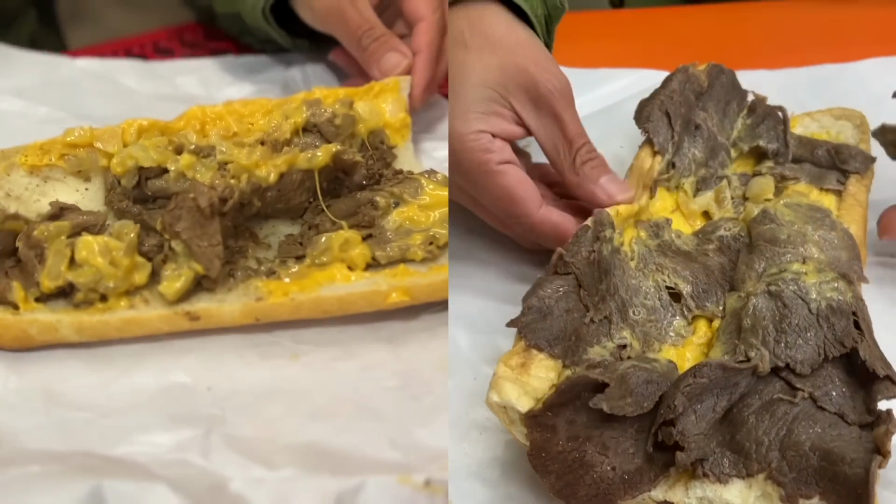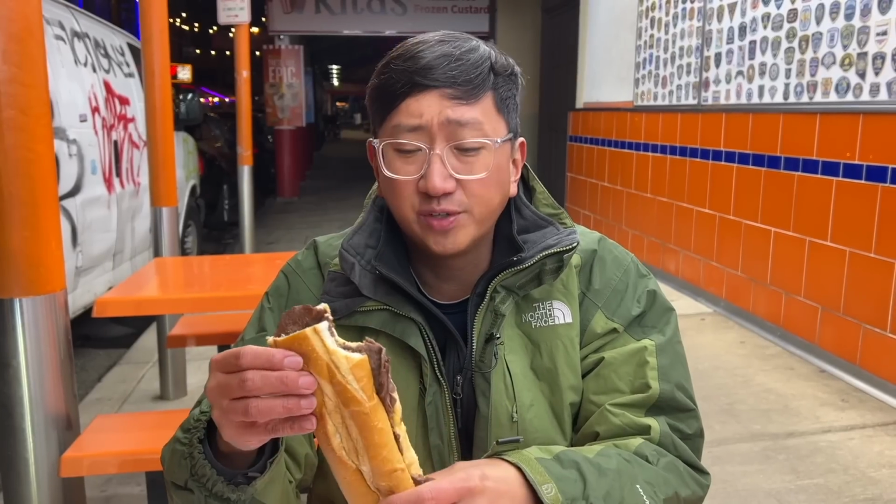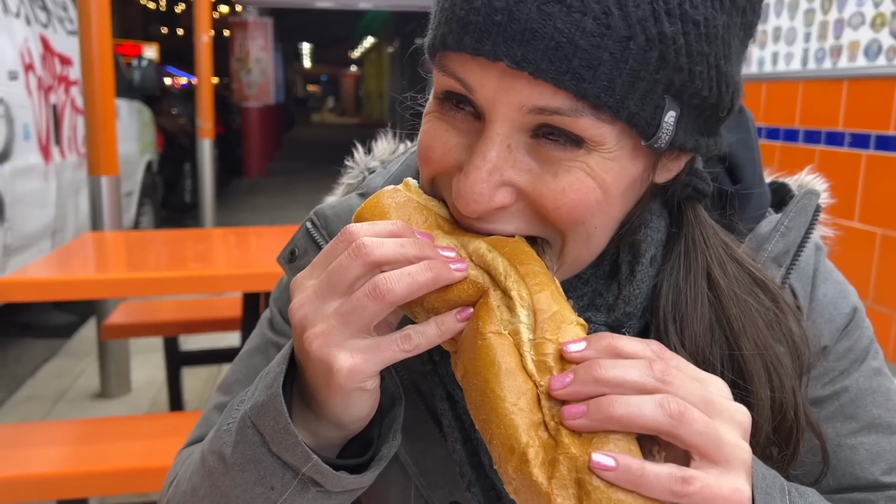All right, so we just had Pat's and Geno's side by side. Pat's clearly wins on this. Unfortunately, Pat's, you're gonna fall below Steve's. Geno's, you're gonna fall below Charley's. And that's where you guys are going, unfortunately. You're right. This is not as good as Charley's.